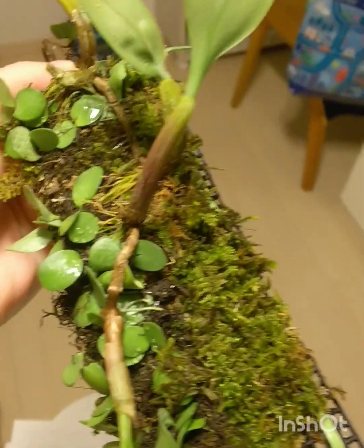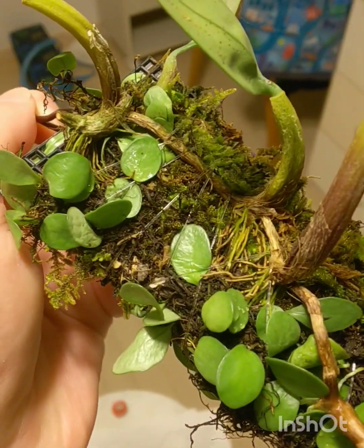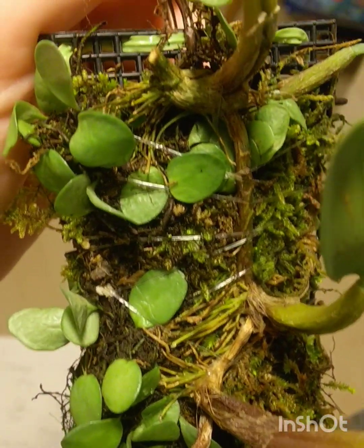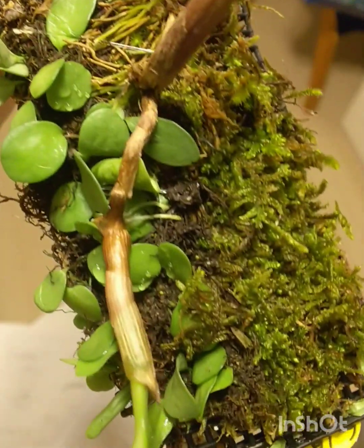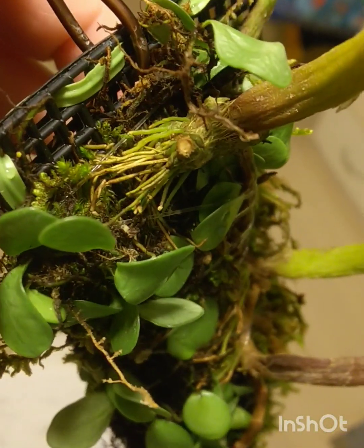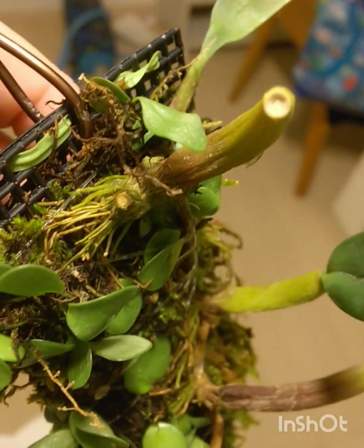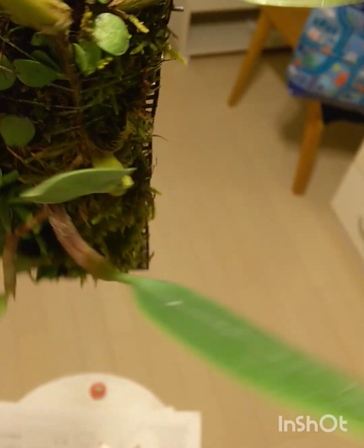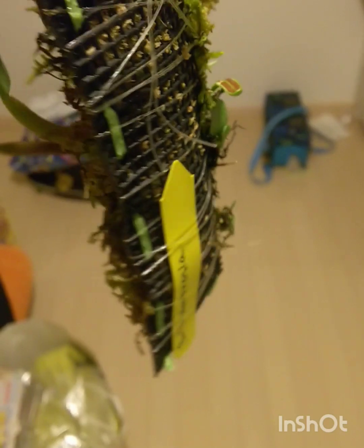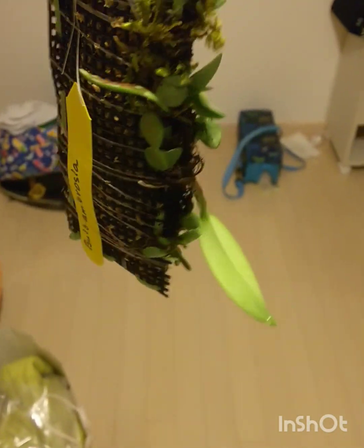And this is my new purchase. Couldn't resist to get this Bulbophyllum, and it looks to me like it's been growing on a very large slab or mounting, and it's a piece that's been cut off, which is the smart thing to do. It's been cut off from the main plant, and then that piece has been firmly held on to this as a mounting, right?